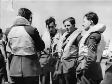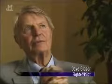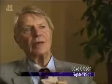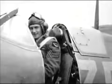The battle began with dive-bombing attacks on shipping in the English Channel as Germany prepared for an invasion of England. All that stood between survival and defeat was a narrow strip of sea and the young pilots of Fighter Command, like 19-year-old Dave Glaser. "As far as I was concerned, we were there to stop it. If there was an invasion, we'd have a damn good go at the enemy."